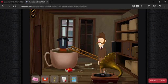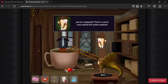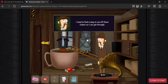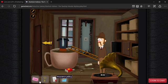Boom. Ah! Just as I suspected, there's a secret room behind this broken window. How does one suspect that? This doesn't work. Wait, I need to find a way to cut off these chains. Oh. Wow.